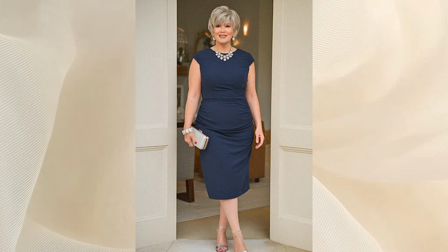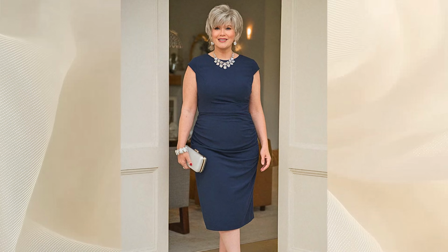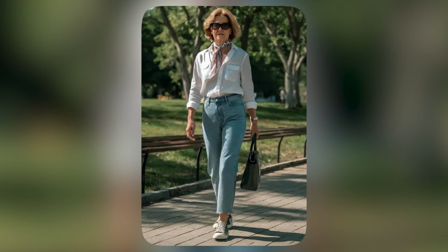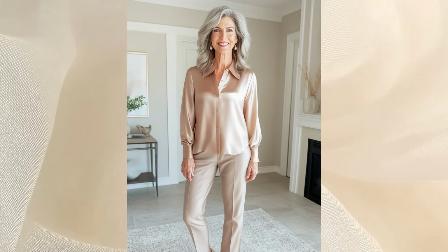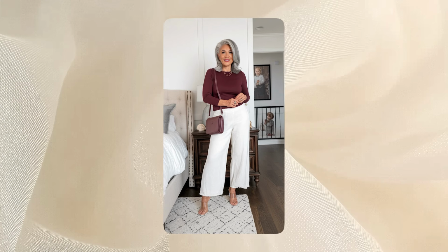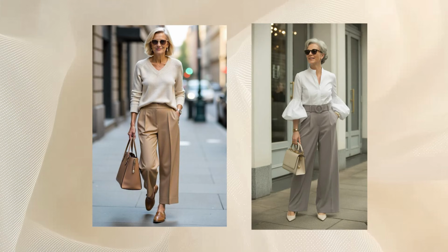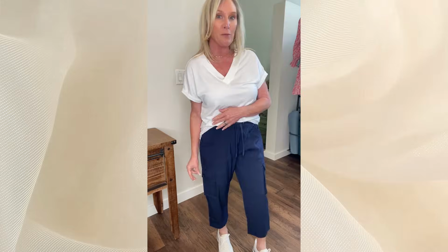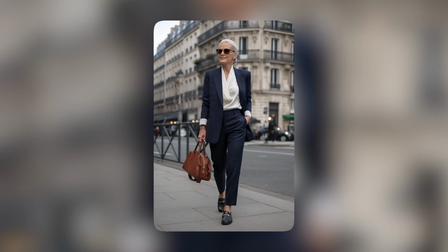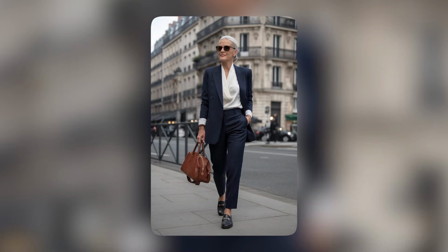Solution. The fix is simple and beautifully effective. Choose only one relaxed piece and let the other bring a touch of structure. A soft knit with a clear neckline, a blouse that skims the waist, or a top that has a gentle shape immediately restores your natural proportions. Pair this with comfortable trousers that drape rather than balloon. The moment you do this, the eye finds a long vertical line again. That line is what creates the look of height.